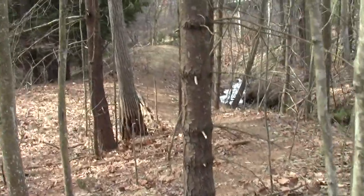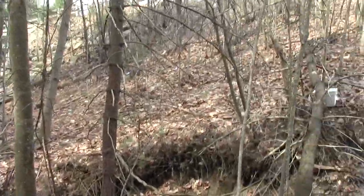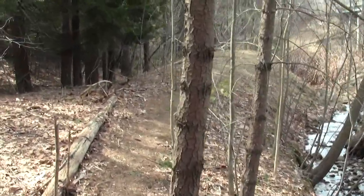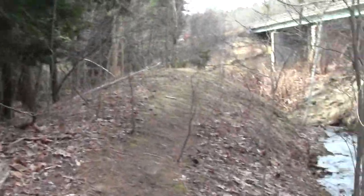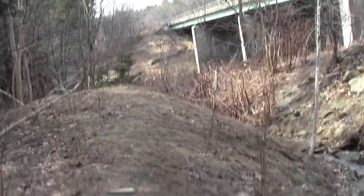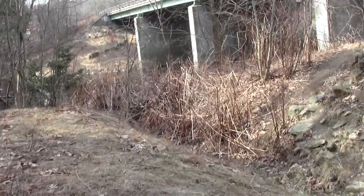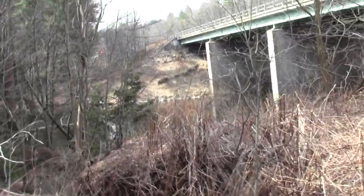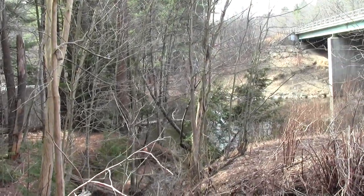Yeah, and there's a respectable amount of trash and debris from the highway sort of making its way down to this little stream. And as I suspected, there is some way under the highway. Ah, yeah, there it is.